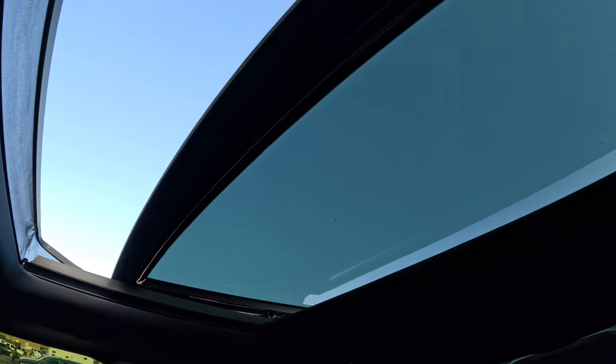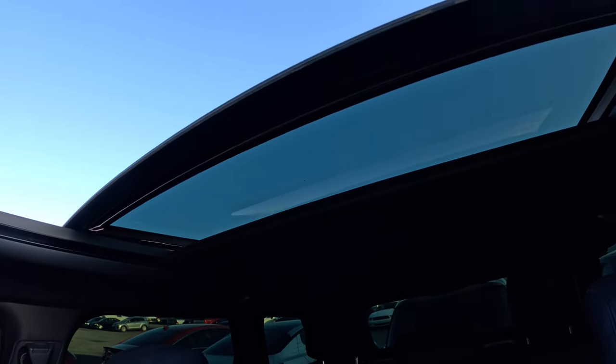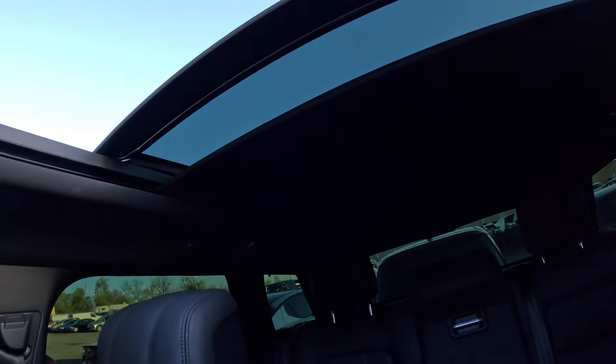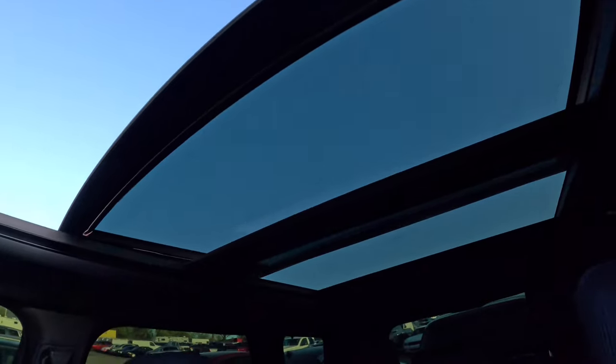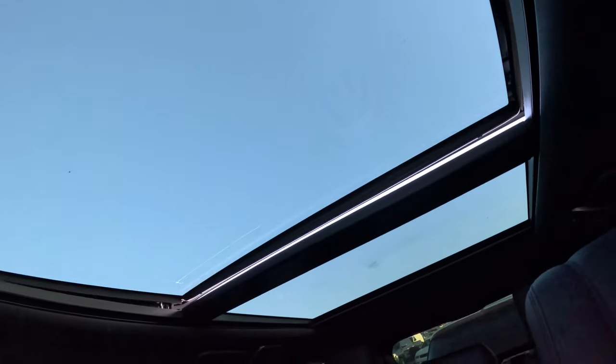Let me get this. Don't tell me we got another sunroof that's defective. Oh man, it's a 2022 and you're moving slow like that. We got the panoramic roof. Let me try that again. That kind of bothered me, how slow this thing is moving. Come on, man. This is a Range Rover. This ain't no Impala. I expect the Chevy Impala to do some stuff like that, acting slow.